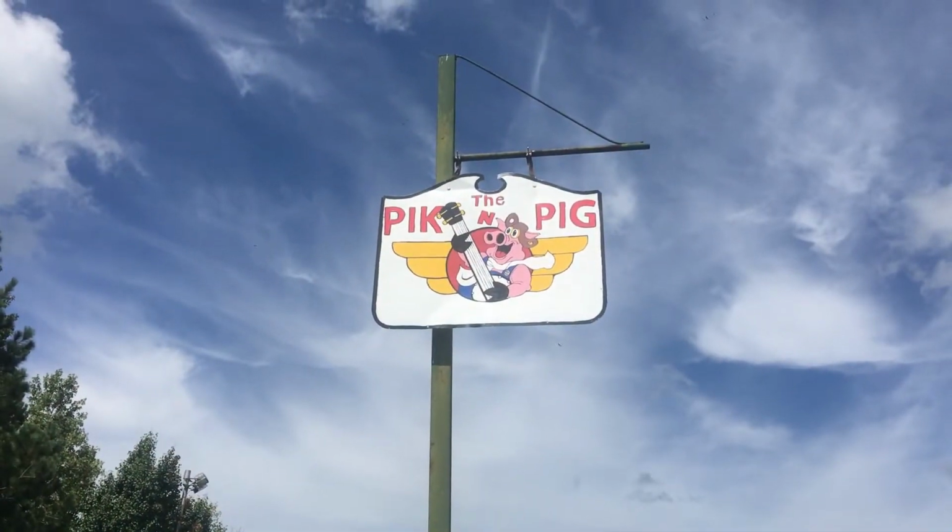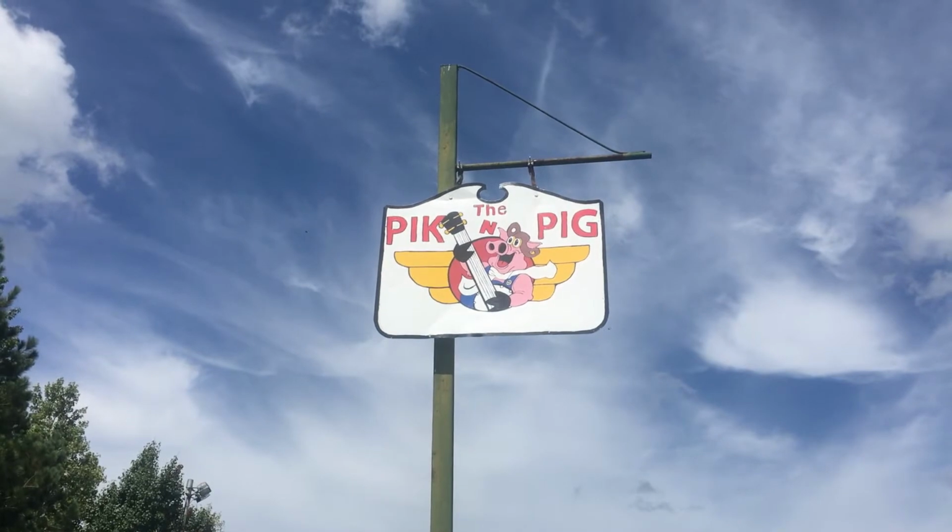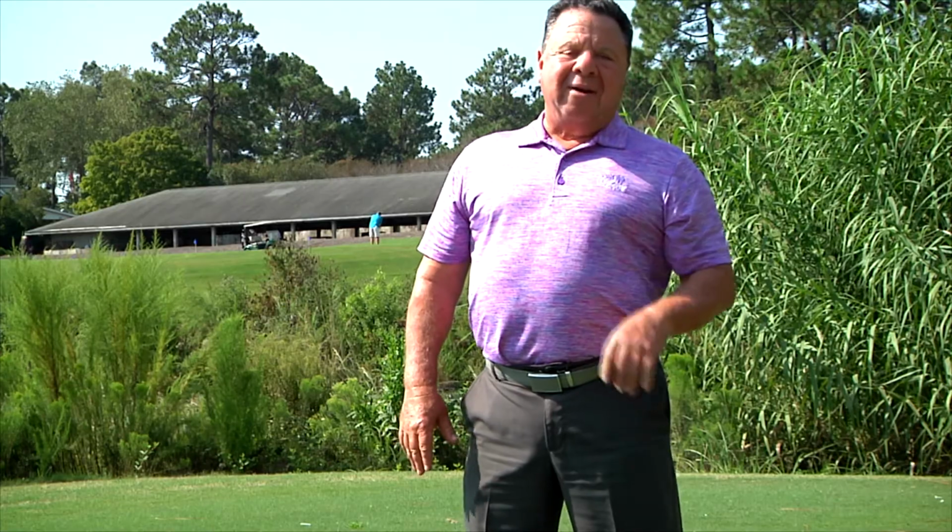The Pickin' Pig is a favorite of the entire area and a real spot to get some down-home North Carolina cooking.